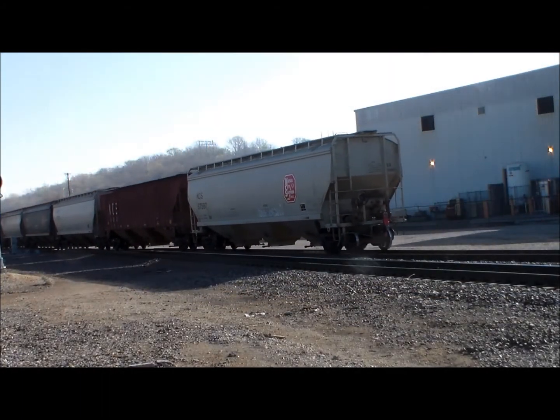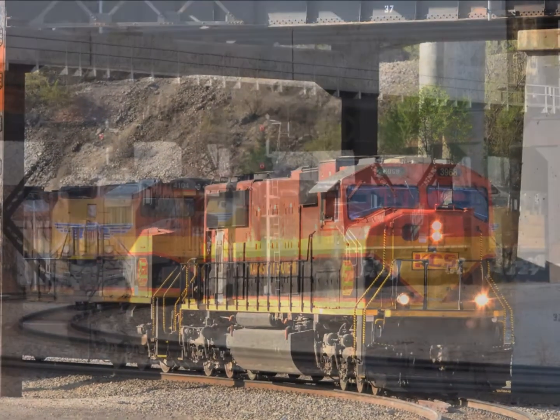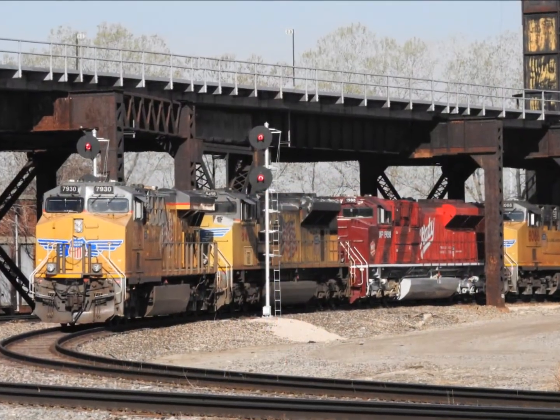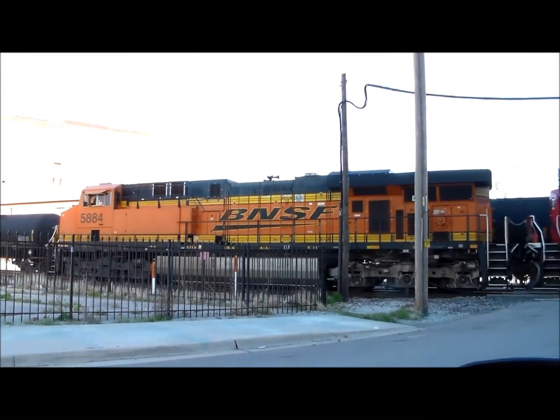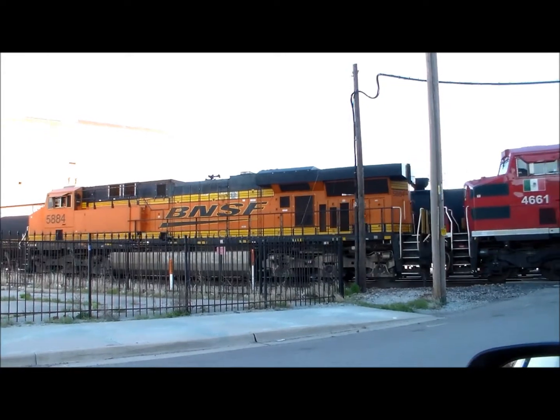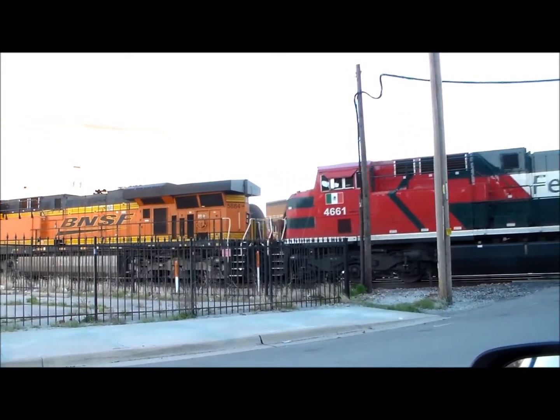The rear of the Kansas City Southern train clears the junction, and we head to our next location. On our way to West Bottoms, I was stuck behind this awesome BNSF race with a Ferromex Gevo. Ferromex is a railroad out of Mexico.